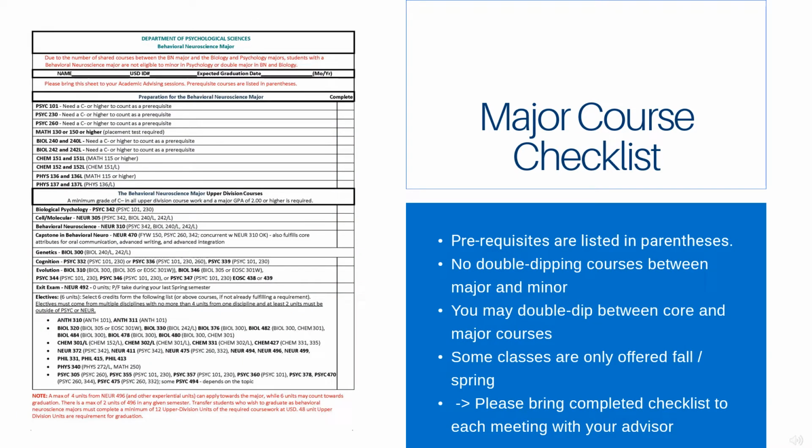If you look at the BN course checklist, you'll notice that some of the courses have courses in parentheses that are listed right after them. These courses in parentheses are prerequisites for the courses listed. In order to enroll in the courses listed, you must either be enrolled in or have completed the courses in parentheses. These are non-negotiable.